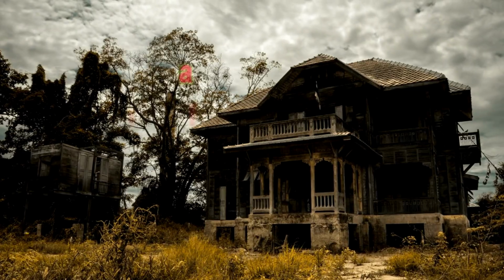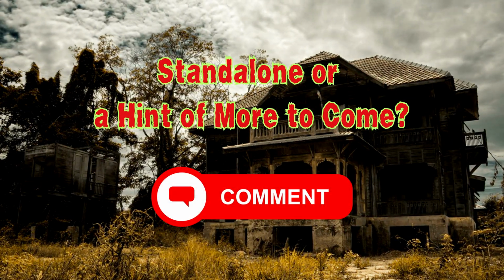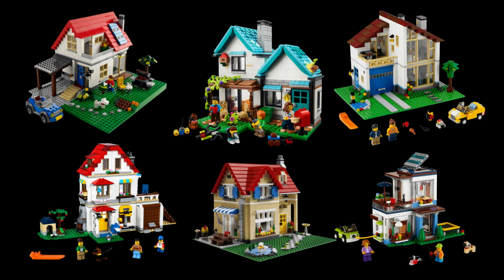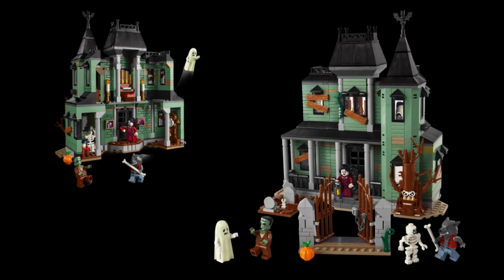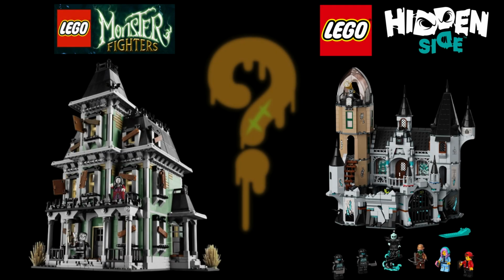So is this going to be a standalone set, or are we seeing the start of a line here? It's worth noting that some Creator 3-in-1 sets do spawn follow-ups. We've seen medieval castles get repeated multiple times, as well as dinosaurs, cars, aeroplanes. We've seen 3-in-1 houses get seasonal reworks over the years also. But some, they're just standalone sets, and that may be the case here. I think it's very unlikely that we're going to see this Haunted Mansion become a 3-in-1 series, but will we see the rebirth of a separate haunted theme or a spooky series of sets if this one sells well?